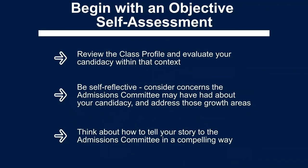So, talking about this self-assessment. This is a key part to the reapplication process. You really have to take a step back and be objective as you review your profile. I'd say the first step is really to review the class profile. If you were waitlisted or denied, use that profile as a way to understand where you fall in those ranges, certainly keeping in mind that there are people above those ranges and below those ranges as well. If you are outside of those ranges, this can help you focus your energy on growth opportunities such as retaking the GMAT or the GRE, or maybe the English proficiency exam if you're an international student, or maybe just better articulating your goals.